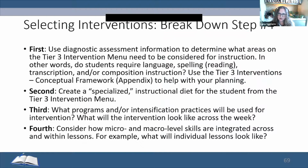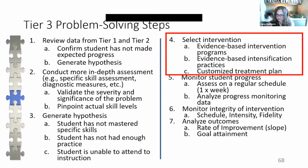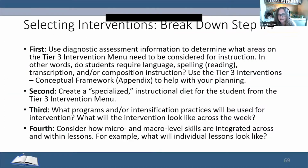So your process here, number 4, selecting an intervention, I like to break that down further into a few steps. I think it's helpful to break that out. So when I select an intervention, I start with my diagnostic assessment. And I'm asking myself, does that diagnostic assessment tell me if students require language, meaning more the oral expressive language, spelling and reading, transcription and/or composition, comprehension instruction? And then I've got a tool for you to use to take that information into a specialized instructional diet for your students.